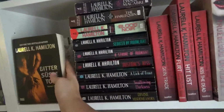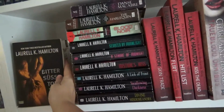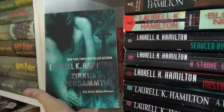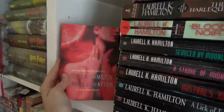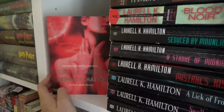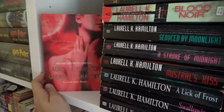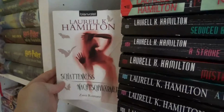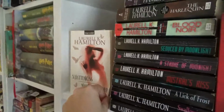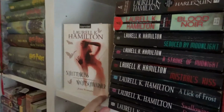In the back you can already see the German editions that I have. I have the first one, which is Guilty Pleasures in English. Then the 3rd one, which is Circus of the Damned. And this is the 4th one, I think, which is Lunatic Cafe. And here I have a bind up of the first 2 books in the Meredith Gentry series, A Kiss of Shadows, and A Caress of Twilight.